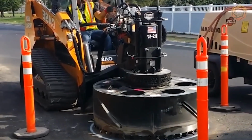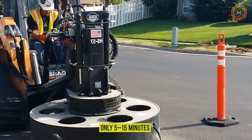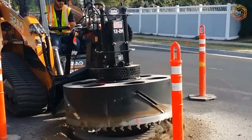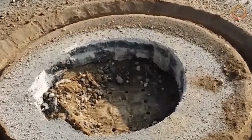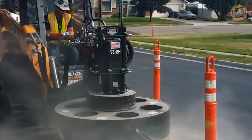The HS57 takes only 5 to 15 minutes to operate with one operator and a skid steer loader, drastically reducing labor hours and closing streets by as much as 75%. The cutting process is accomplished through the use of hydraulics, which creates downward pressure on the cutting drum rather than the weight of the mini loader.